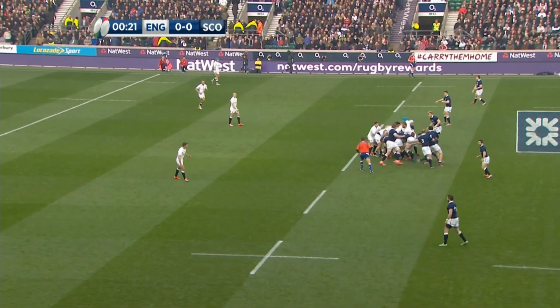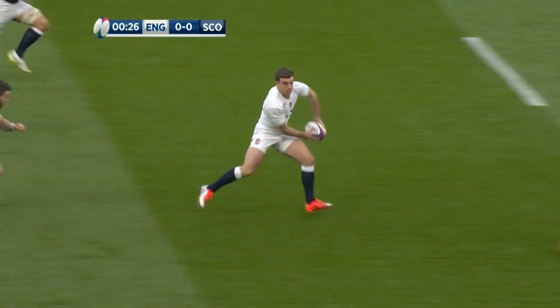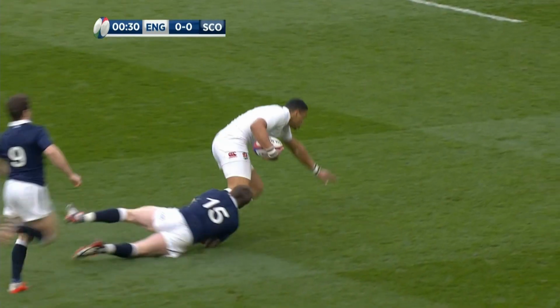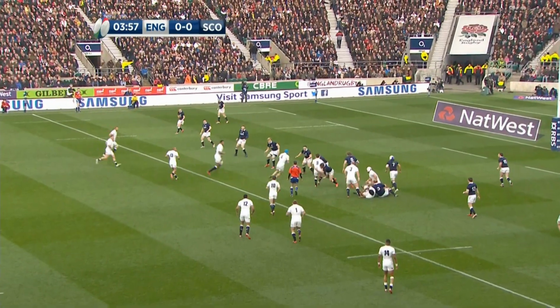England looked determined to start the game brightly, and following some strong work from the pack to maul the ball forward, Luther Burrell was set free to run clear. They weren't able to capitalise, but a statement of intent put down. 3 minutes later and the hosts would get another opportunity.